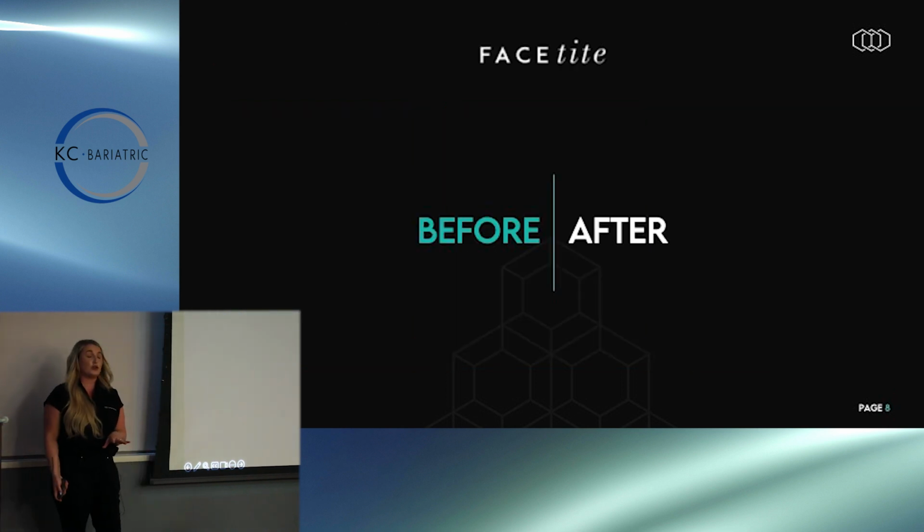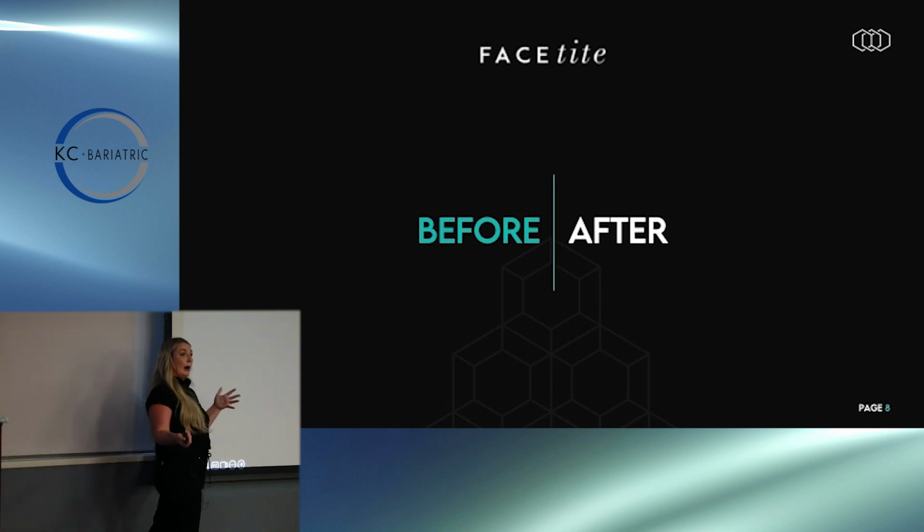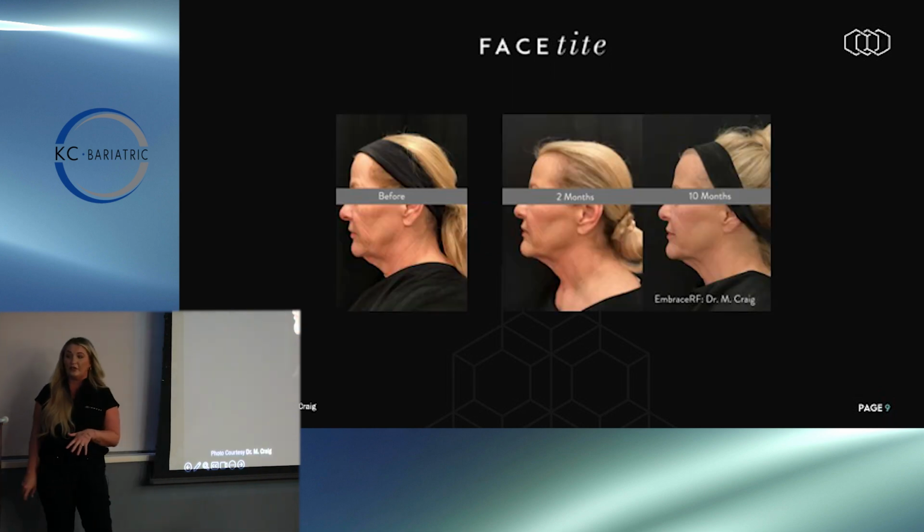We'll dive into some before and after. So we're going to look at these in kind of categories based on those 3 different customizable options that we talked about. So first is going to be our Face Tight patients.